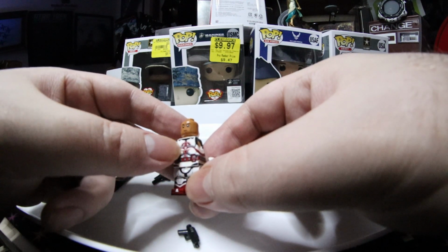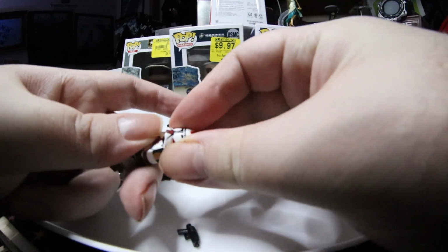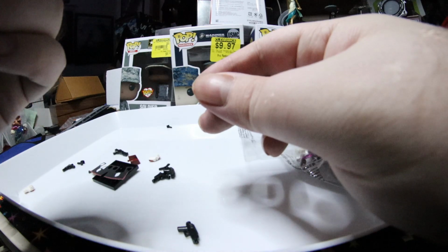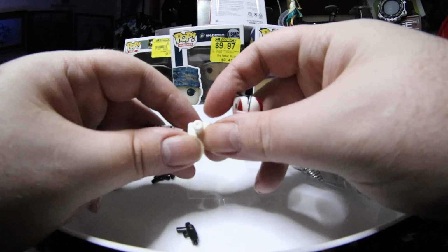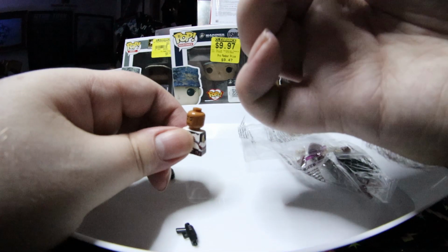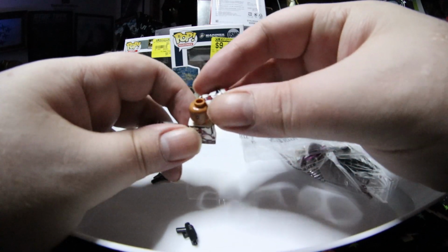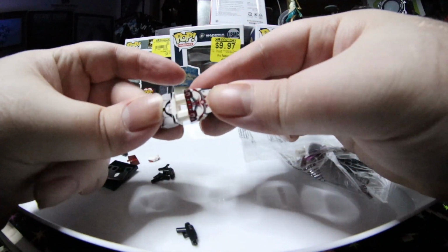I want to say these are UV printed because I can feel it with my nail. Well, that's not an official Lego torso. Yeah, that is very much an unofficial Lego torso. Come on. There we go. Not official Lego head. Nor helmet. And not official Lego head either. That's fine. I wasn't expecting it to be.